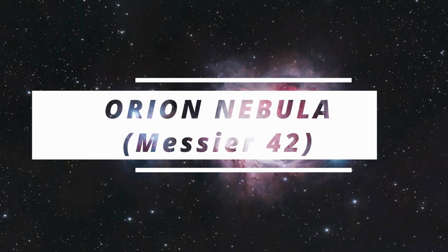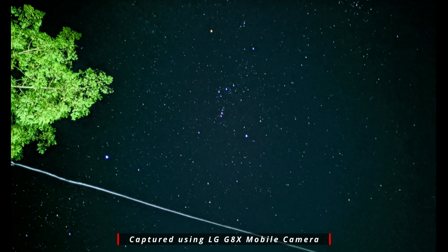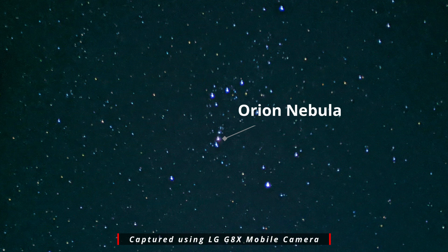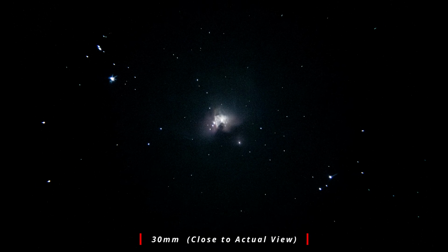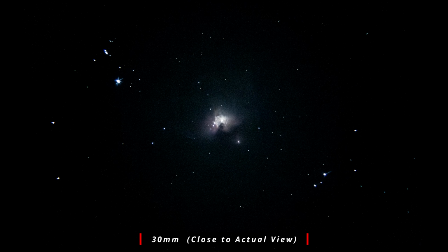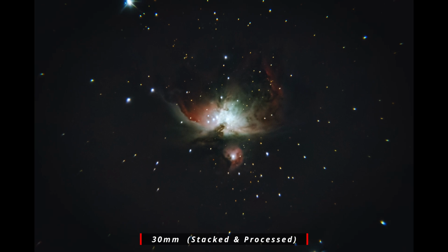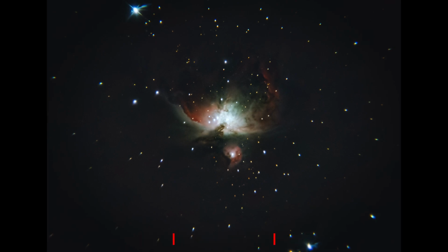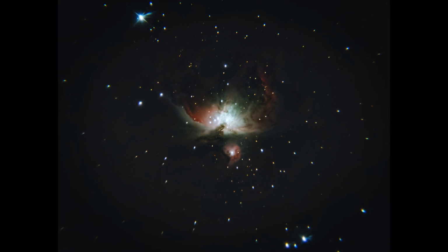Let's begin with Messier 42, also known as the Orion Nebula, a diffuse nebula of stellar nursery located in the constellation Orion in the Milky Way and is a naked eye target. Using a 30 mm eyepiece under dark skies, one can clearly see the central dust clouds along with some colors. This is a processed image composed of 405 frames, each lasting 0.5 seconds. The central region is home to 4 massive young stars known as the Trapezium, due to their trapezoidal arrangement.